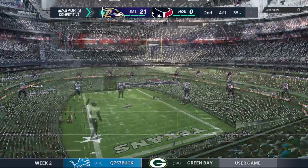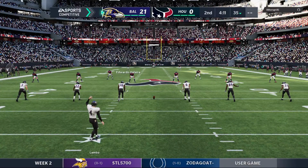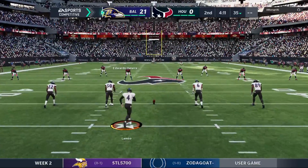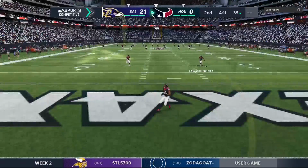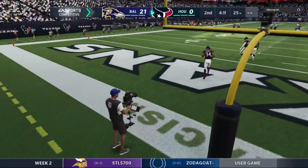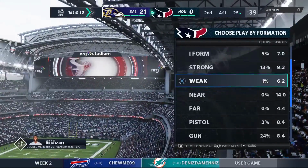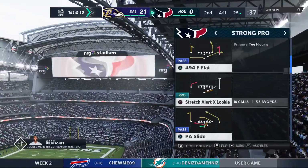Josh Lambeau set to kick off. And Lambeau now, after the touchdown, he'll kick this one away. And this will be a touchback as that sails over the end line. 25-yard line.